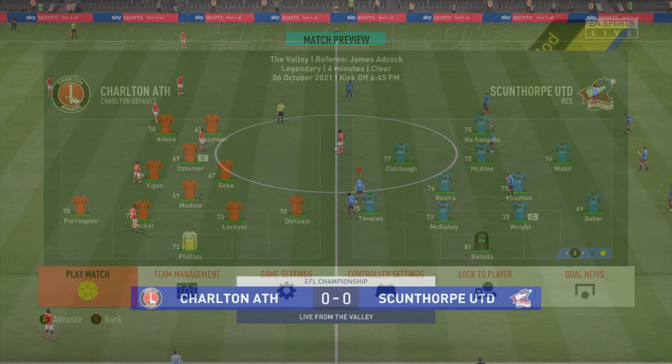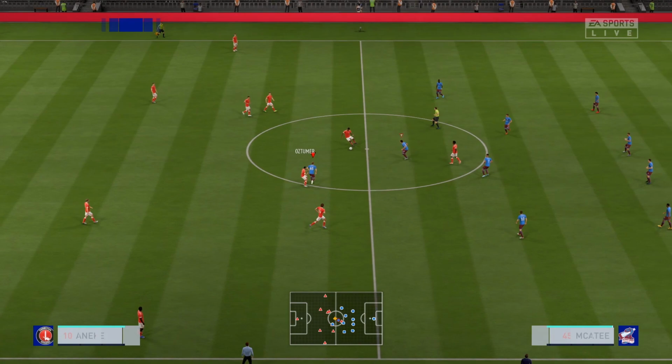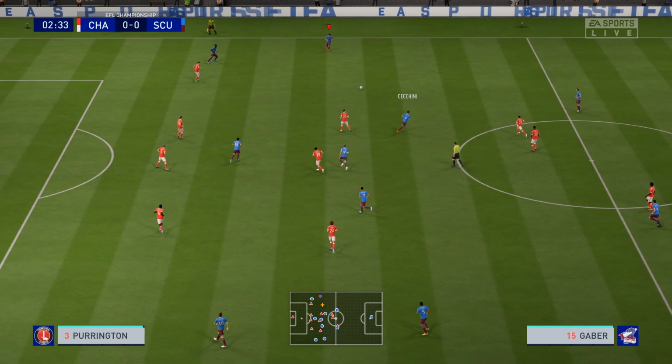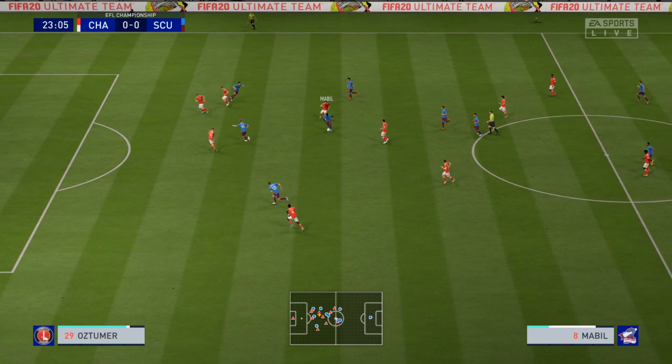And it will be Charlton Athletic to kick things off for this 90 minutes at the Valley. So a bit more of the same in this game against Charlton. We are running the backup brigade due to some stamina issues with the first team, but that's okay. The first two games of this part have been rather strong on us. But it will be Mabil who picks up the scraps in the end.